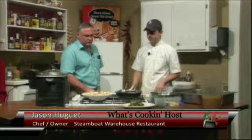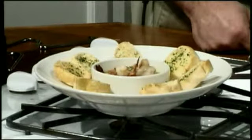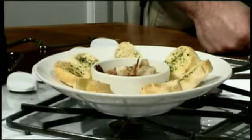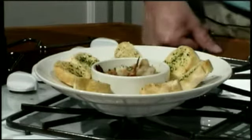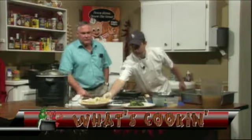The best part about this dish, you want to serve it with some kind of toast. And today we're going to serve it with some homemade garlic rounds that I made yesterday. Just a little bit of garlic butter and some parsley to give it a little bit of color. I like to put a little bit of green on there, for garnish, and that's it. We must sell hundreds of these every week. Beautiful and easy.